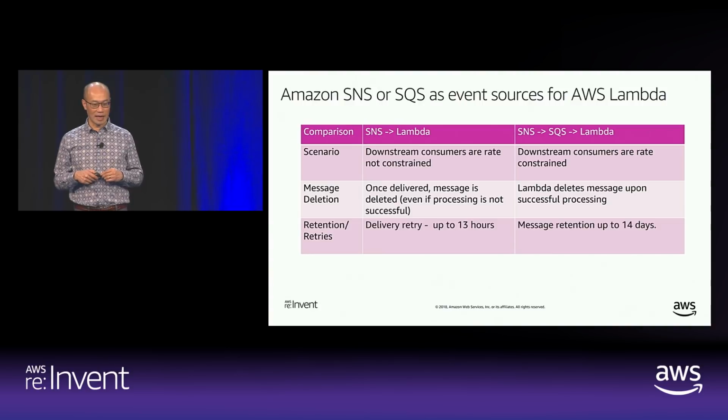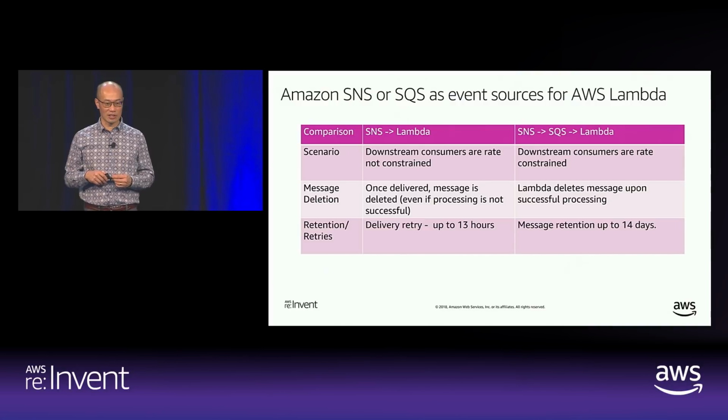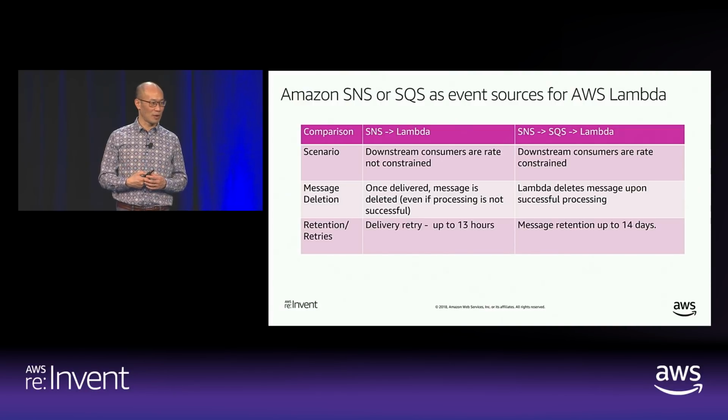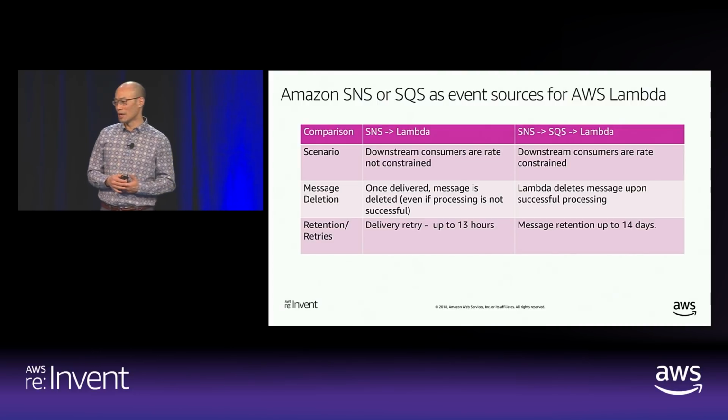Now, before I ask Christian to come on stage and share his experience with our services, I'd like to close up and talk a little bit about the two processing paths that I showed you in the beginning. One was SNS straight to Lambda, and the other was SNS through an SQS queue and then to Lambda. So how do you decide which one to use? One of the first questions is: is your downstream able to absorb the traffic that you're giving it? In the case of going to Lambda from SNS, if your downstream service can handle that rate, then that's probably a good way to go, because it'll save you the latency of going through a queue.